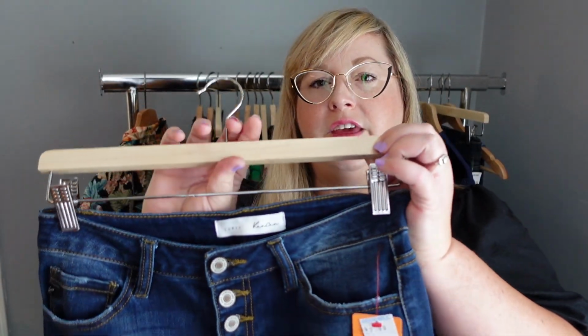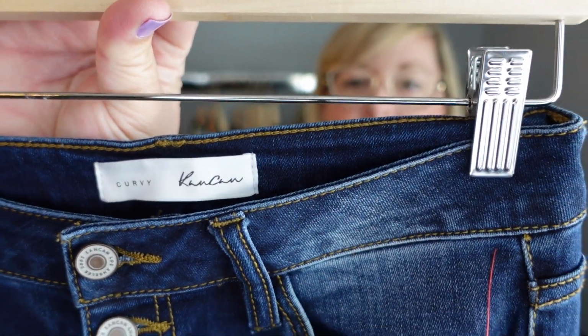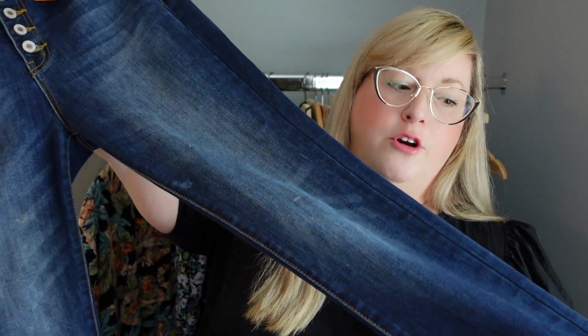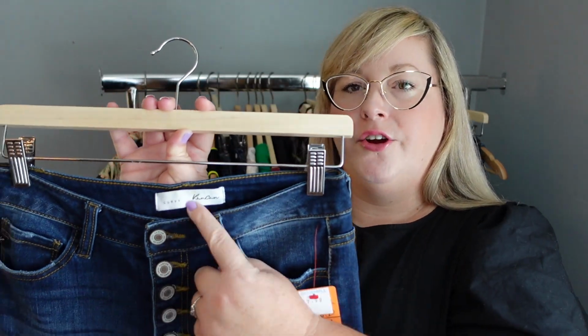I did thrift these, and these are a brand I don't always pick up, but these are Can, and they were an exposed button fly, dark wash, a little bit of distressing here on the back. They were marked down, so I think these were half off, so I grabbed them. And also, they are the Can Curvy, so that was another thing that was going for them.